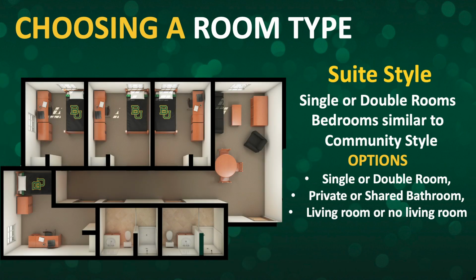Next up, we have our suite style. This one adds on a common area or a little living room area that our students can take advantage of when they live in a suite style area. So they'll still have their bedrooms with their specific set of furniture. They'll still have access to their own semi-private bathrooms. And then they have the added living room area, which is great for hosting study nights or having movie nights, or just if you wanted a little extra room to spread out.